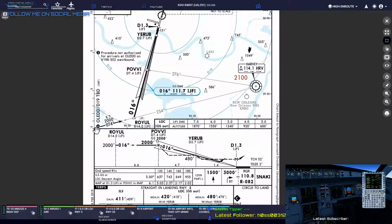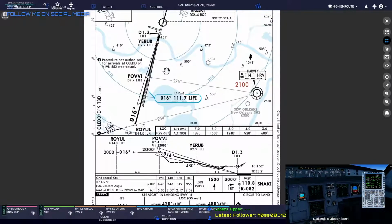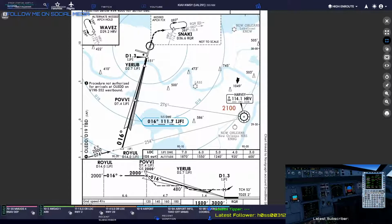Let's say we take the approach from OLED at or above 2000, track 074 to WORLD, intermediate fix at or above 2000, join the final approach course of 016 to POVI, follow the 3-degree glide path down to minimums, which is published. This will be a fully managed approach, fully configured at 1000 feet AGL, and config full. Of course, we'll delay flaps 3 to flaps full. Let's say we'll do that at about 1,500 feet from airport elevation.